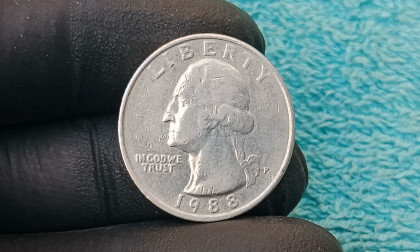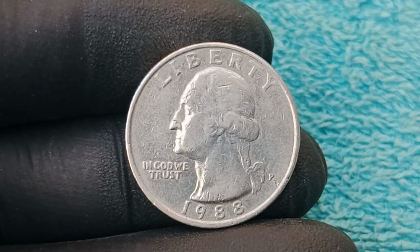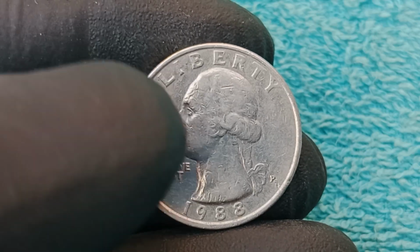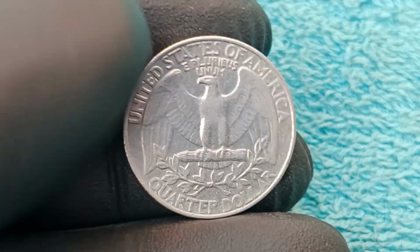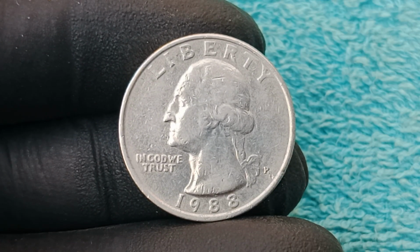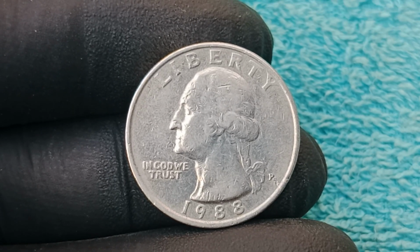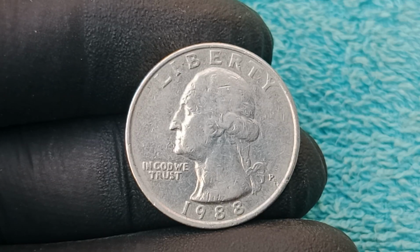First, consider the standard features of the 1988 quarter. It depicts George Washington on the obverse side, a profile that has been standard since 1932 with minor modifications over the years, and the reverse side features the iconic eagle design that was in circulation until the state quarters program began in 1999. A design that has become synonymous with American currency for a significant part of the 20th century, yet despite appearing ordinary, this particular 1988 quarter exhibits characteristics that elevate it to extraordinary status, starting with die errors that occurred during its minting process.